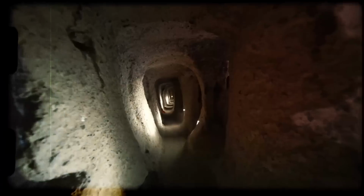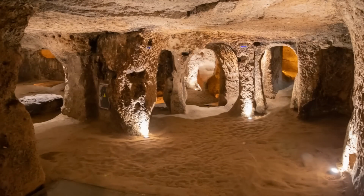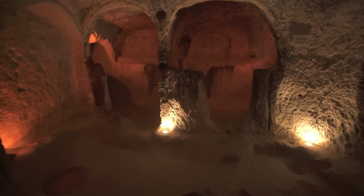The man thought it was some kind of a secret chamber. He went down there and realized it was something much more than that. It was an ancient city 18 floors deep. People built it in the years 780 to 1180 as a refuge from weather disasters and the invasion of enemies.